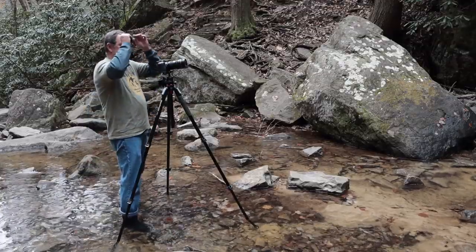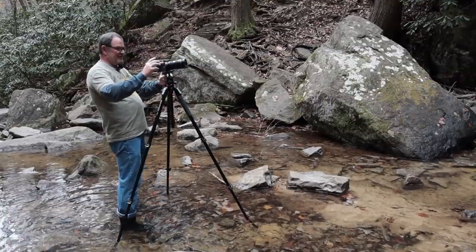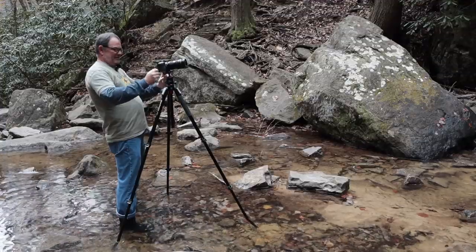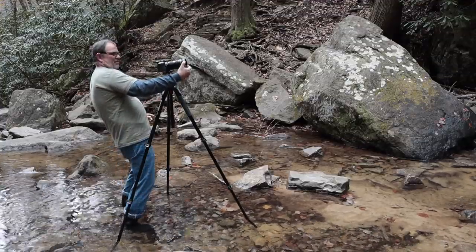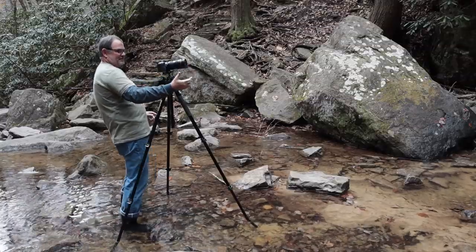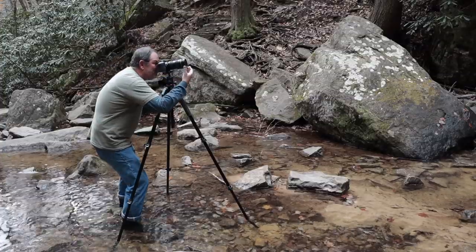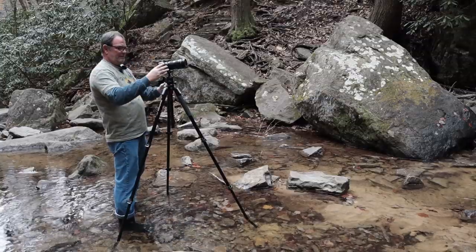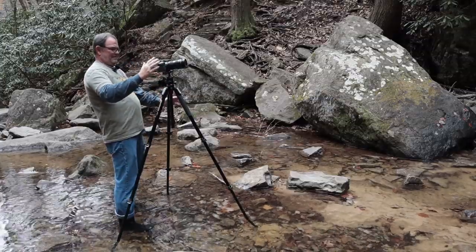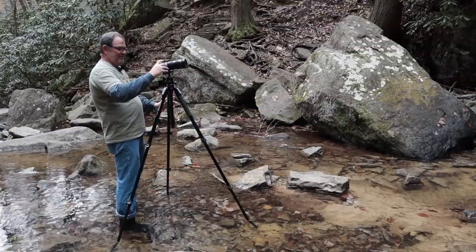So I'm gonna make some shots right here at the bottom of the falls. I've got the polarizer on to make it all about the falls and less about the rocks. Let's get it in focus. Perfectly level, 1/2 a second, f/11, ISO 50, 5 second timer.